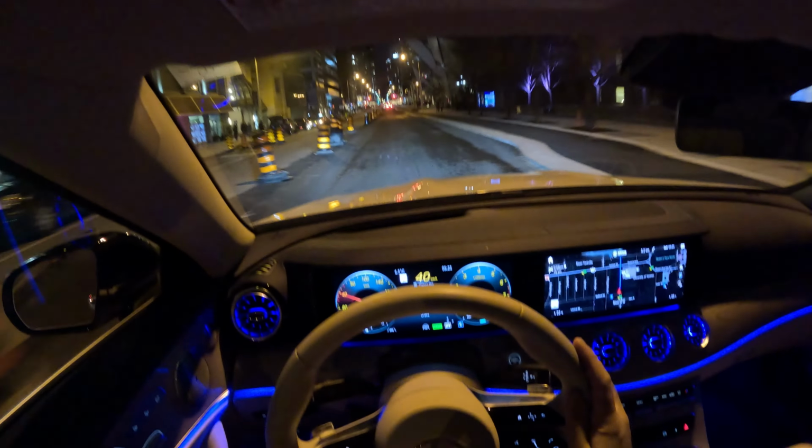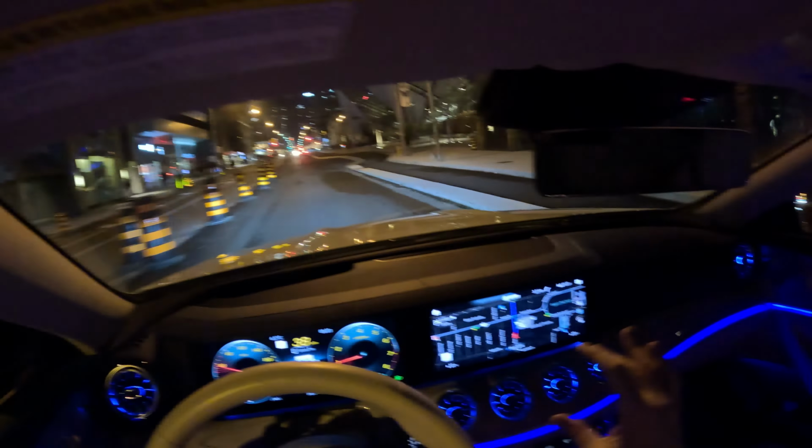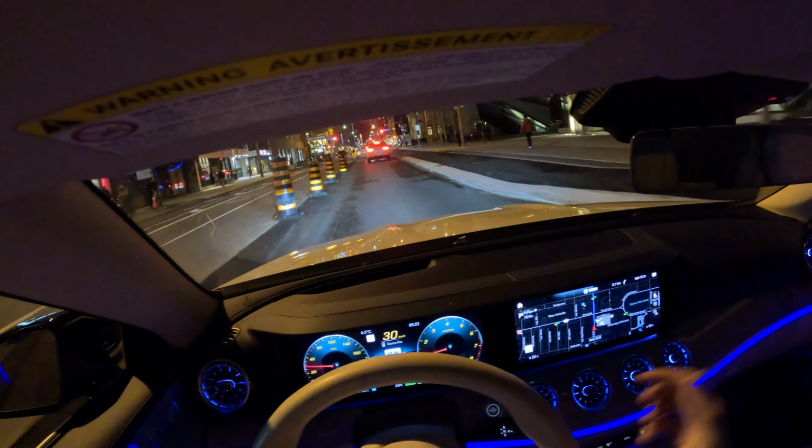All right, now we go back to here. I'm looking around. I'm seeing this gorgeous steering wheel in front of me, right? Macadamia beige. I've got the flat screens. Everything is touch screen in front of me, right? Ambient lighting all around me.